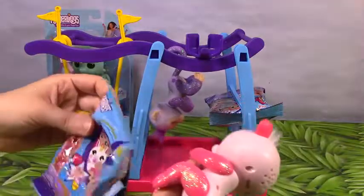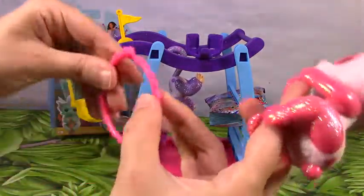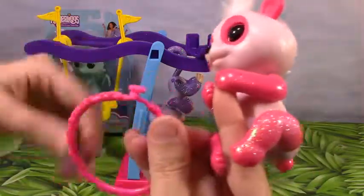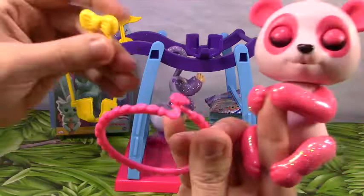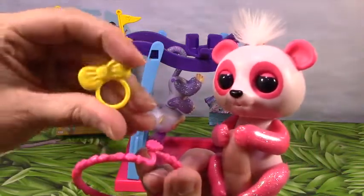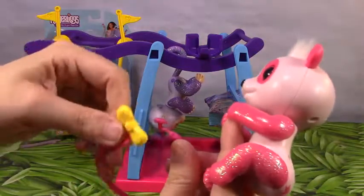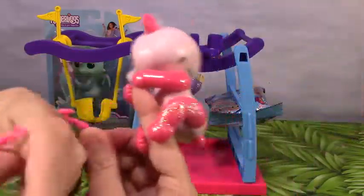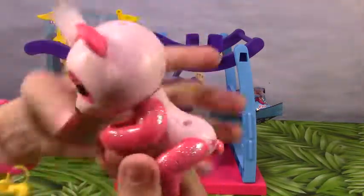Oh my goodness. So many little things in here. All right, so we got our little bracelet. It's a little cute pink one with little leaves. And then we got a cute little charm, little yellow bow. Let's go ahead and put this on. All right, you wanna help me, Polly, to snap it? There we go, good job, Polly.